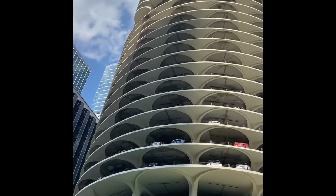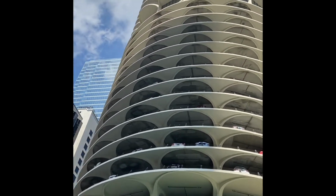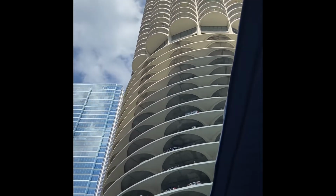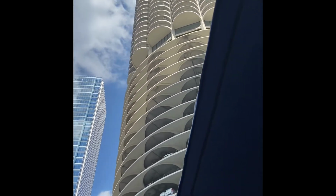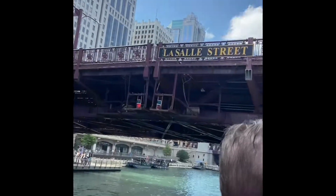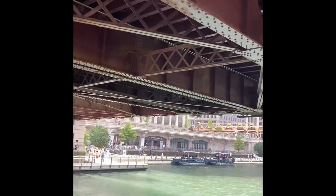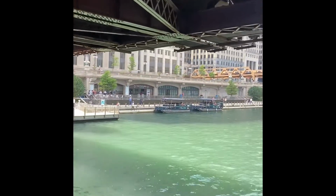Bertrand Goldberg's philosophy was, there are no right angles in nature, so there should be no right angles in architecture. All of his buildings, round, swirly, curvy like this. Even if there were factories, warehouses, industrial buildings, he wanted them to be pleasing to the eye so people walking along the river would have a nice building to look at.